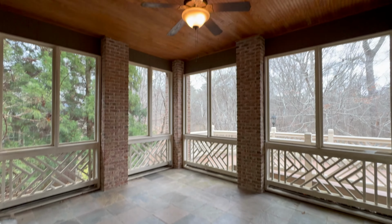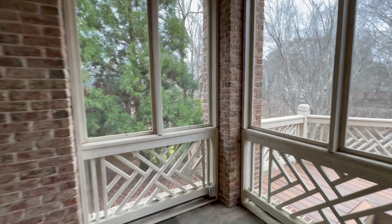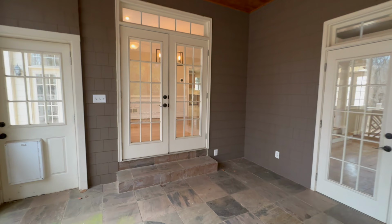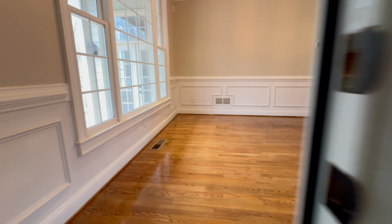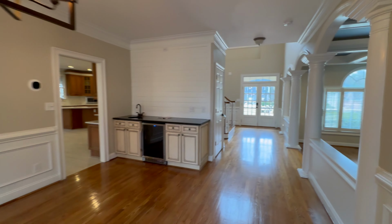It is very quiet and peaceful down here. The laundry room was also updated recently. They have really nice cabinets, quartz countertops. There's a sink in there, which is really hard to find nowadays in new construction. And you have a guest bathroom as well on this level.